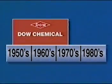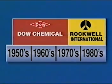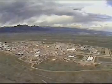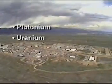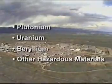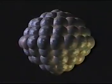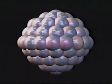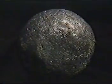Operated by Dow Chemical from 1953 until 1975 and by Rockwell International from 1975 until it was shut down in 1989, the plant was built to produce parts for nuclear bombs. The parts were made from plutonium, uranium, beryllium, and the plant used other hazardous materials. Although traces of plutonium occur naturally, it is to all practical purposes a man-made element and was first identified by Dr. Glenn Seaborg in 1940.